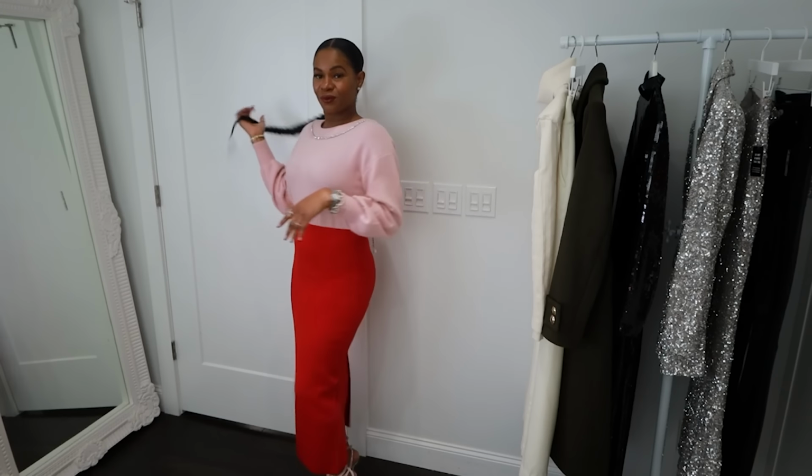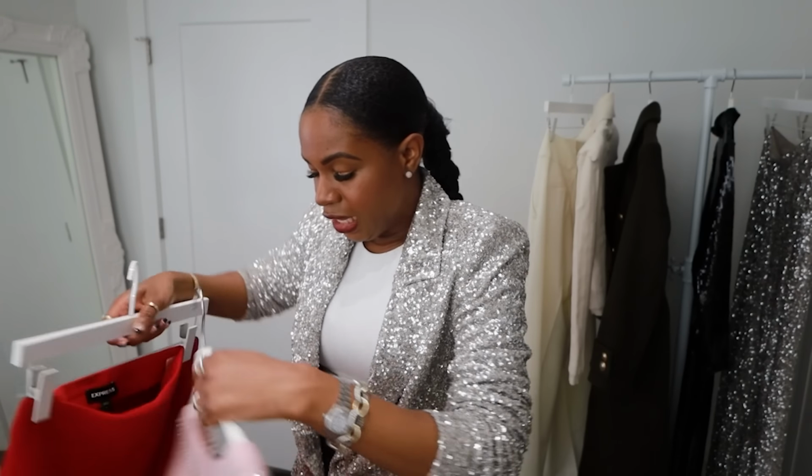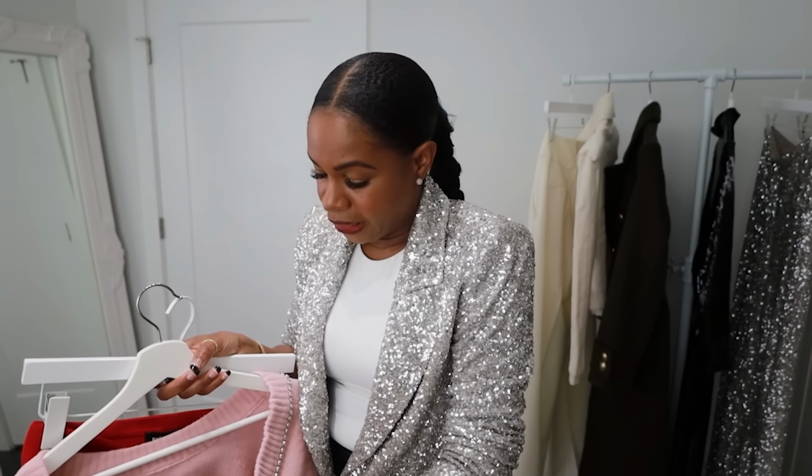Of course, skirts like this that are a pencil skirt are most flattering when they're paired with a higher heel because it really just elongates the body. And I'm here for it. I love it. I got my true size. I got a size small in the skirt. And in the sweater, I did a small as well. So both are my true sizes. I love the fits. Fits are immaculate.